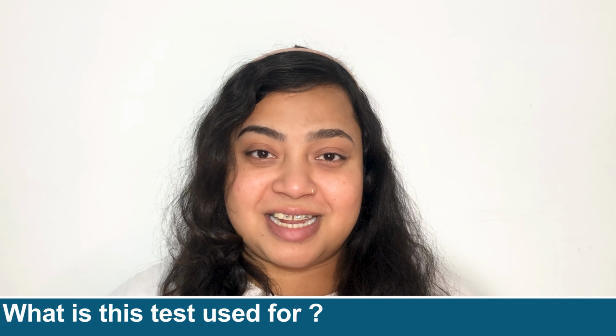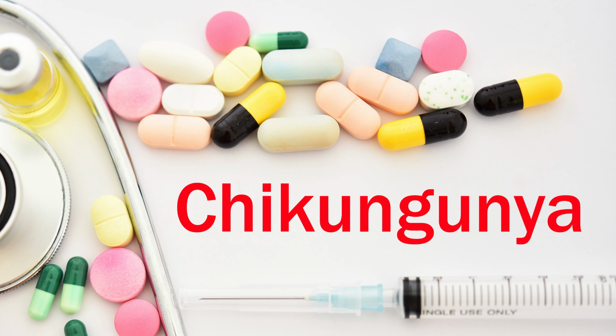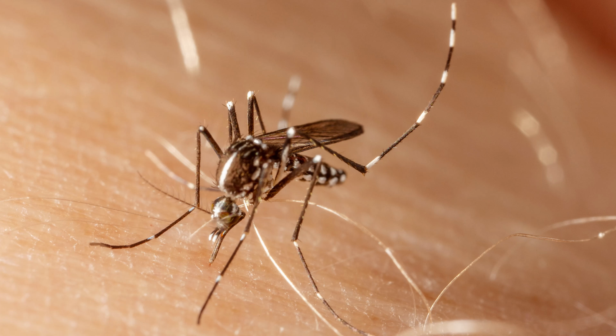Now let us see what this test is used for. This test is used to detect anti-chikungunya antibodies in the body. The presence of these antibodies may indicate an active infection of chikungunya. You may require this test if you have signs or symptoms of chikungunya. The symptoms usually appear from day 3 to day 7 after the mosquito has bitten.